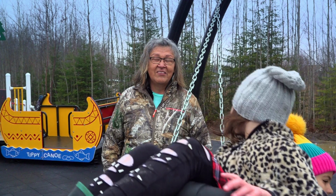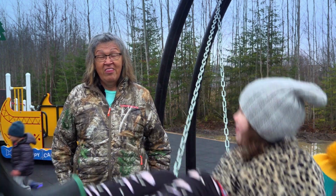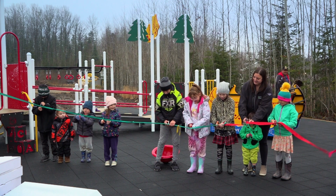So, seeing the faces of the kids, their smiles, their excitement, as soon as they finished laying the foam down, the kids were so excited. 1, 2, 3. Cut the ribbon.